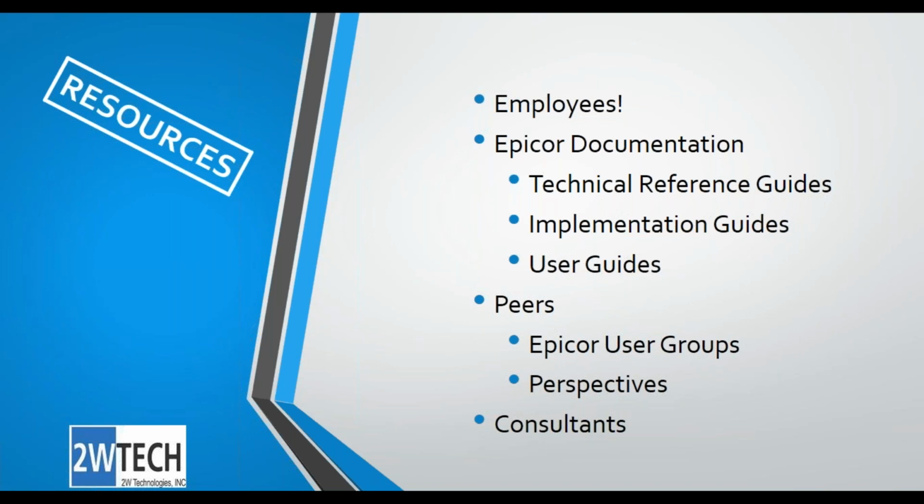The next is Epicor documentation. And generally, the Epicor provided documentation falls into three categories. And all of these are available to you. First of all, the technical reference guides. There is an Epicor technical reference guide. In most cases, it's available right through the embedded help within the Epicor ERP. I'm thinking the scheduling technical reference guide for the latest version of Epicor is probably on the order of 500 or 600 pages of documentation. It is available to you. You've paid for it. Use it.